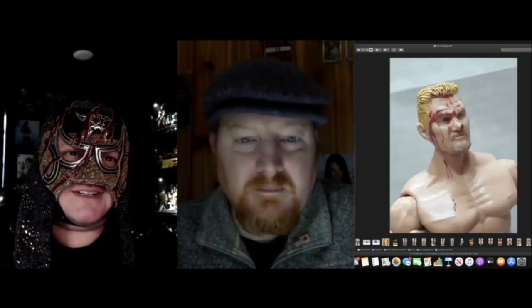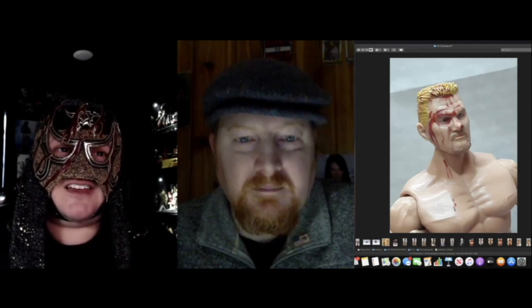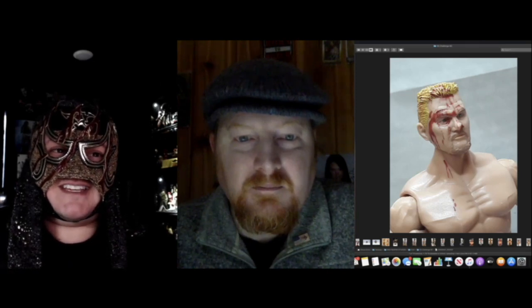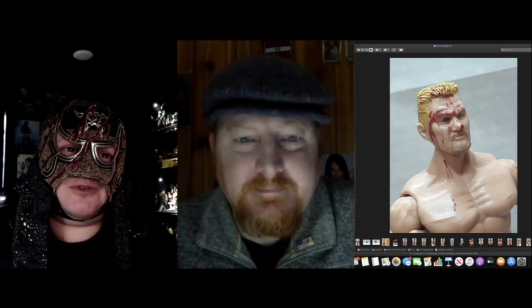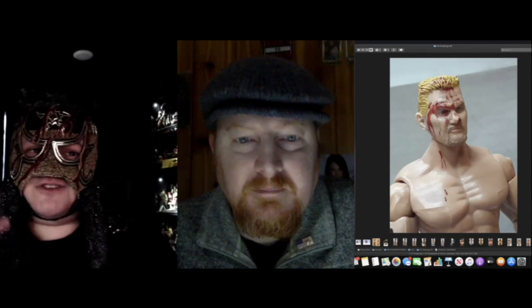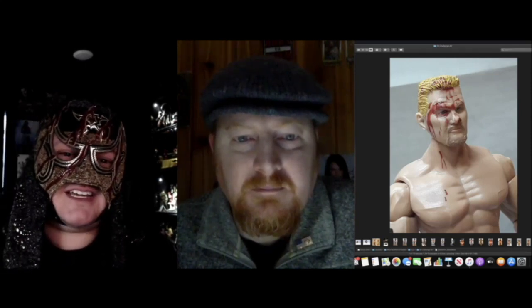We got TSM here, did a Shane Douglas. Everyone really liked this, too. I like the cut. The cut actually really reads through. That looks pretty gnarly. You can see into the plastic. Very realistic looking. I think the blood looks well applied, and I just think that, without doing anything to the underlying face, it can only go so far.